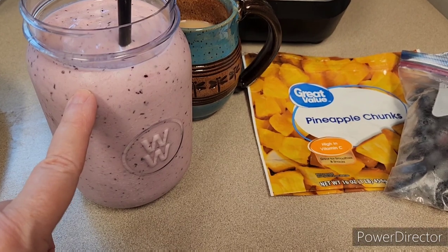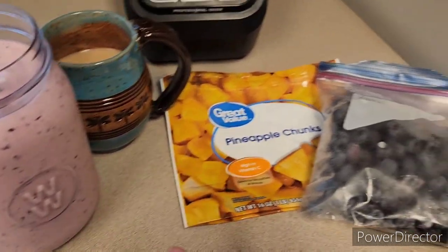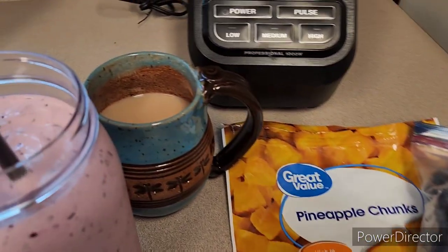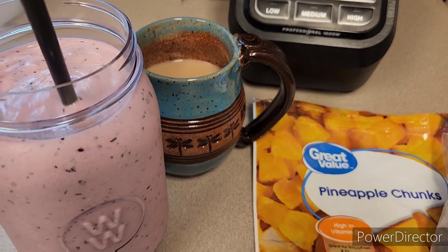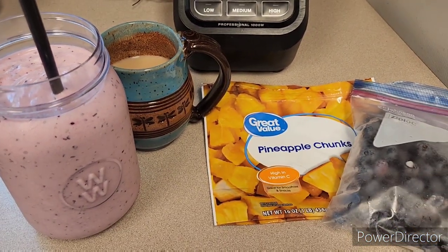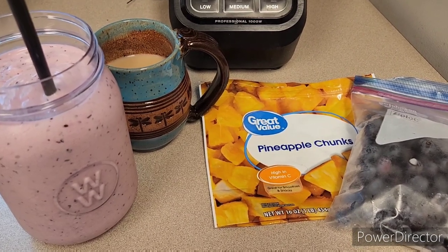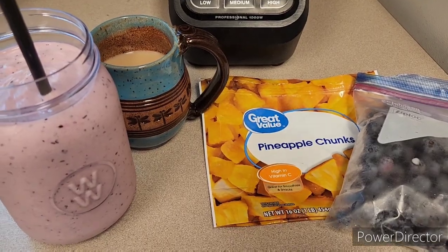But I have Greek yogurt in it. I have skim milk and a banana and pineapple and blueberries. My second cup of coffee with French vanilla Great Value creamer. So again, my breakfast this morning is 5 points. And I am going to try to work on getting rid of this sinus headache.